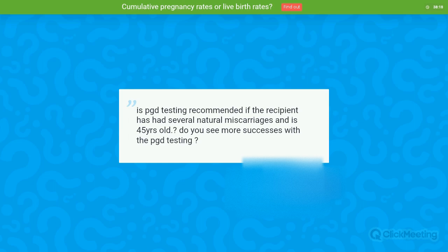But it's true that if the abortion was with her own oocytes, I think that there is no indication to do that. And if the woman is older than 45, and we're talking about the recipient, our egg donors are younger than 35. So in that case, if the patient has had a lot of abortions with egg donation treatment, it could be an option to talk about PGT, but in our centers, for the indication of PGT, we need to talk about it a lot of time because it's not easy to decide to do a PGT with the egg donation treatment.